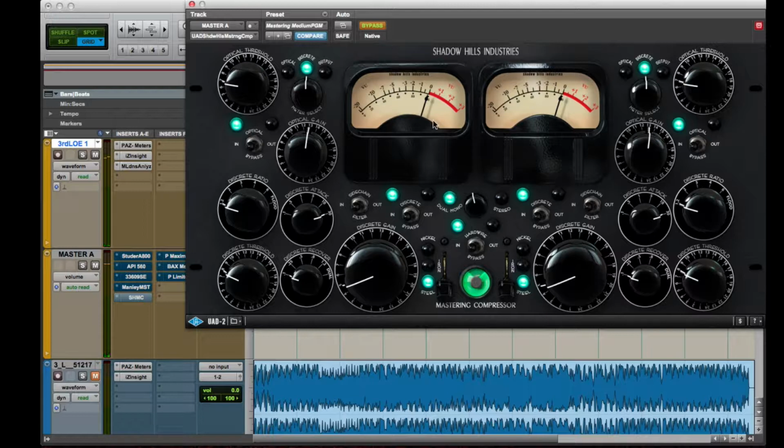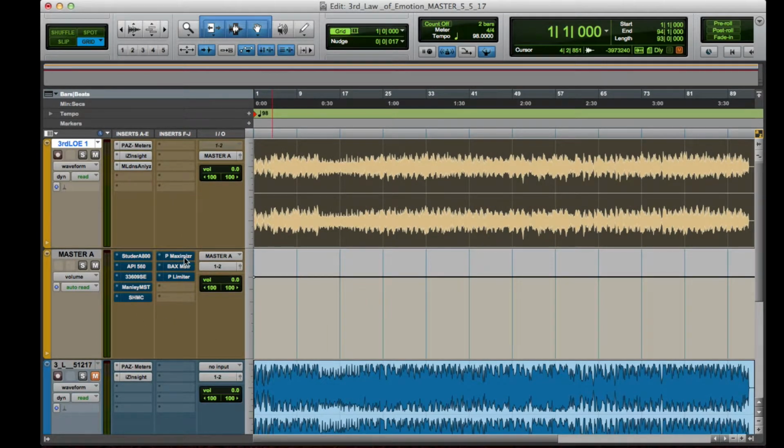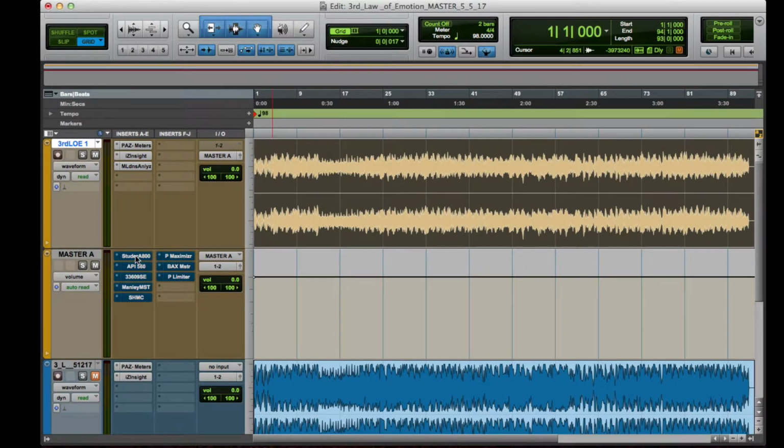So you can see the needles are barely moving on this just yet. But again, when we add these things up, the cumulative effect of adding every single one of these small choices that we made is going to make a bigger and better sound at the end. So after this, Shadow Hill's mastering compressor is this maximizer. And we're really using this to start turning up the gain. Because overall, the sound I've gotten out of those plugins combined sounds pretty good. So before we turn up the maximizer, I'll play it with all of these added in now.